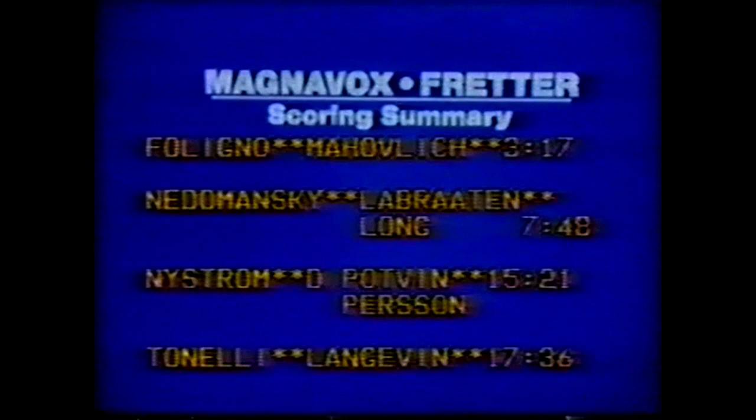John Hamel went into the penalty box for interference at 13:15 of the period. He had just come out when Nystrom let a weak shot go along the ice, but I believe that the Red Wing goaltender Jimmy Rutherford was screened all the way on it, and Nystrom scored from Potvin and Persson at 15:21. Then 2 minutes later, at 17:36, Tonelli from Langevin and Merrick, as Tonelli deflected the shot in out in front of the goal, and Woodson off for tripping at 18:48. And when the period was over, Bobby Kromm was over in an opposite corner, not near the dressing room, having words with referee Brian Lewis as he skated off at the end of the period.